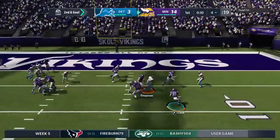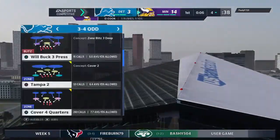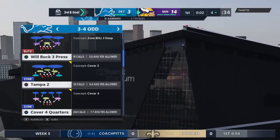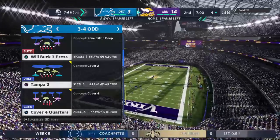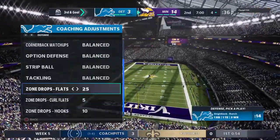They try again with Cook. And he's maybe going to get this back to the 4, but that's about all. Taken down right at the 4. No gain on the play there, and they're going to need to come up with something better here on 3rd and goal. After one, a 14-3 ball game, with the score, Vikings 14, Lions 3.